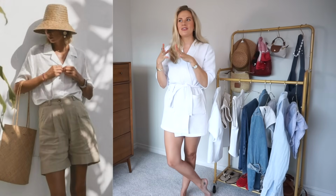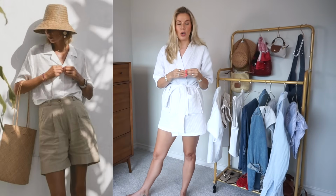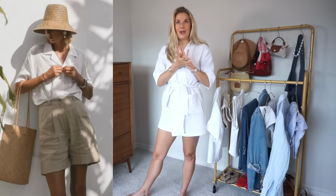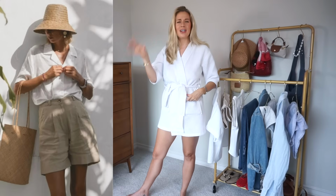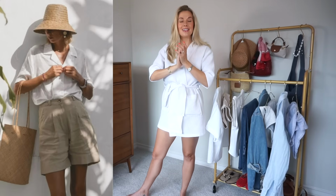I think this is really just very neutral, classic, summery, a little bit more elevated with the longer shorts and kind of like a button-up t-shirt type of thing. Button-down white t-shirt. White button-down t-shirt. Yeah, I don't know words today. But anyways, I think this is super cute, very summery, and just adorable. Very elevated. So let's do it.